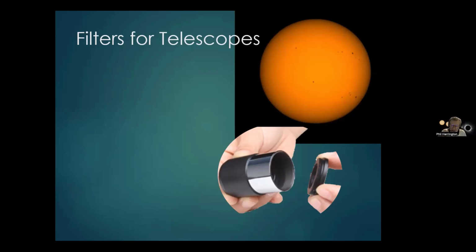And what's the glass filter going to do? It's going to crack. Okay, it's going to crack. And then the unfiltered sunlight blasts you right in your eyes.